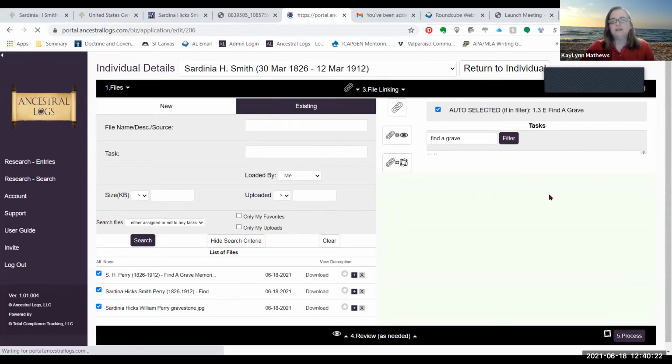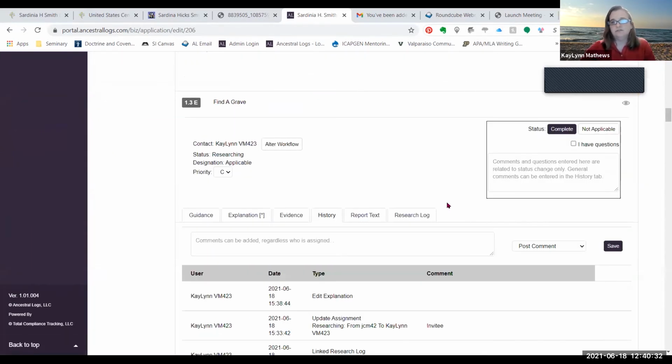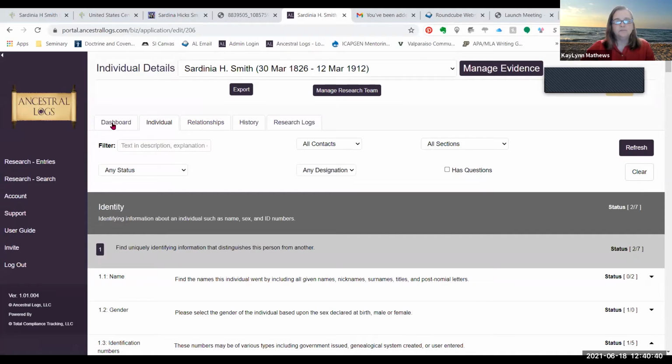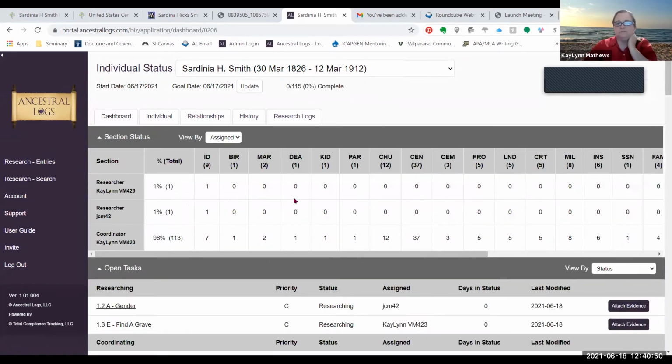Once you mark it complete and it's processed, it goes into the coordinator's hands and they review everything and see if everything's complete, and then can send it to a professional or mark it complete. If you go back to the top in your dashboard, you can see what's been completed, what hasn't been, and who's in whose hands. Now you can see I'm listed as a researcher and a coordinator. Are there any questions so far?